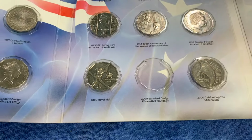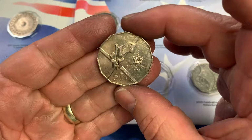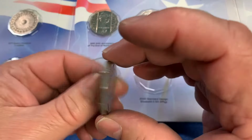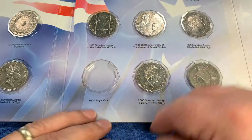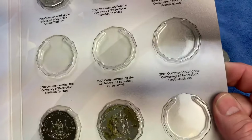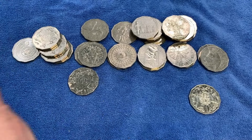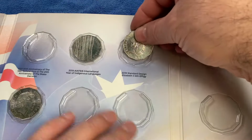And then also, as I said from the start, when I picked up the royal visit, the reverse side on this one is particularly nice, and the obverse side on that one is pretty okay too. So we'll put that one down there as the obverse design, and we'll put this one down here as the reverse design. So we've got the royal visit there. Still looking for the Ram's Head and four of the Centenary of Federations on that first book. But then we will put in the standard design 2019 Jody Clark effigy.